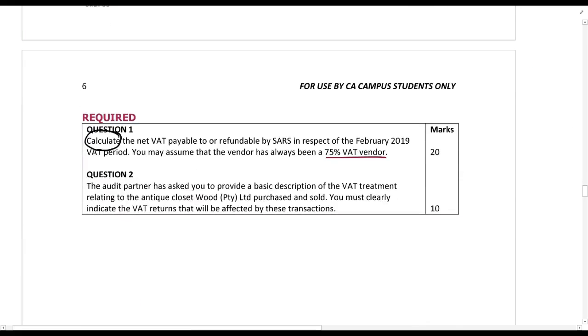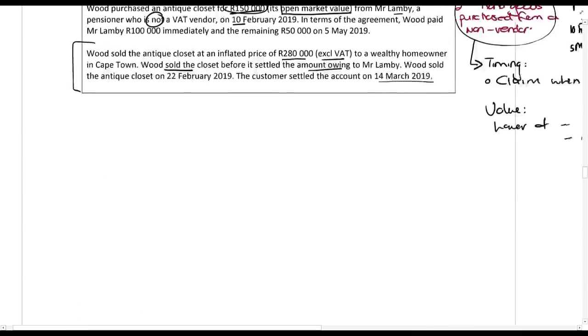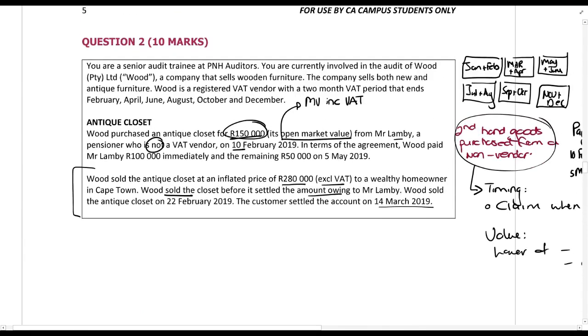Okay, now, what does the required ask us? The audit partners ask you to provide a basic description of the VAT treatment relating to the antique closet purchased and sold. You must clearly indicate the VAT returns that will be affected by this. Now, guys, this question over here is very deliberate why I've put it in here. It's a question that shows you how to discuss VAT questions.